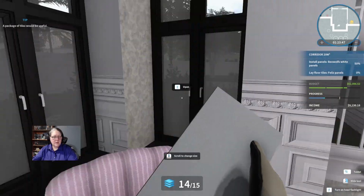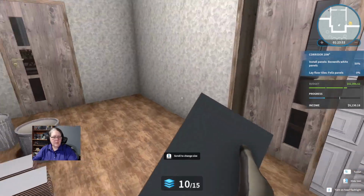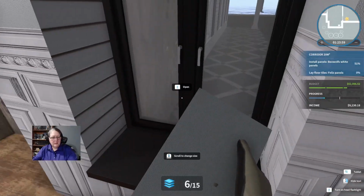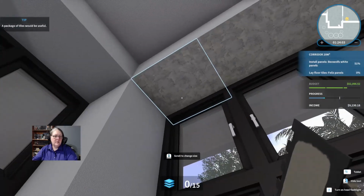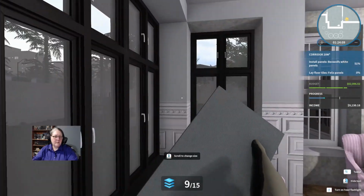And windows are really expensive. I mean, we could just leave it with the old dingy wallpaper, but it looks a lot nicer if you've got the wall panels going all the way around. Just get that bit done. Might as well get these bits done. Hung for a sheep as a lamb. There we go.